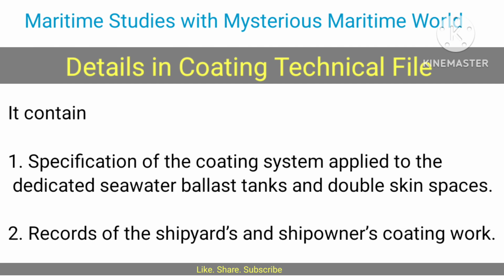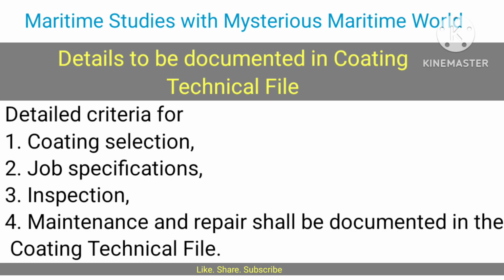Records of the shipyards and shipowners' coating work. Details to be documented in coating technical file are detailed criteria for coating selection, job specifications, inspection, maintenance and repair shall be documented in the coating technical file.